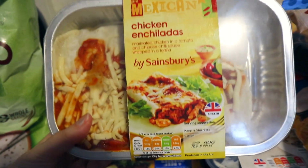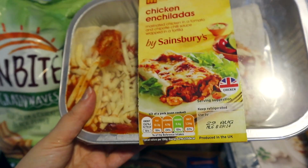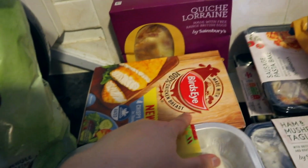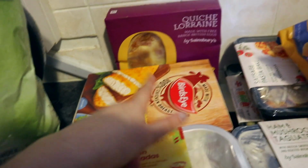Chicken enchiladas, they looked yummy. I haven't had these before, but they were on offer. I think they were like £3.50, and I just fancied something slightly different. Got my Birds Eye crispy chickens. Got two packs of those this month, and a quiche.